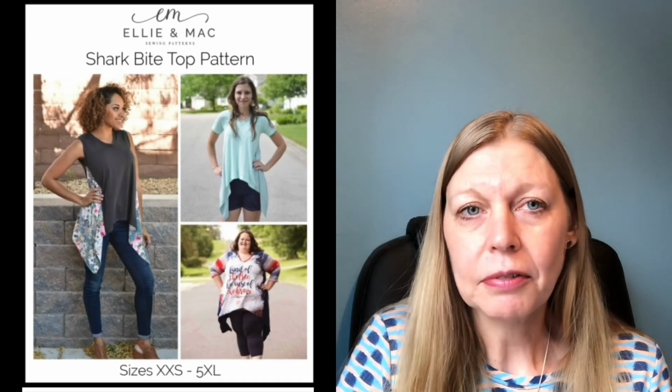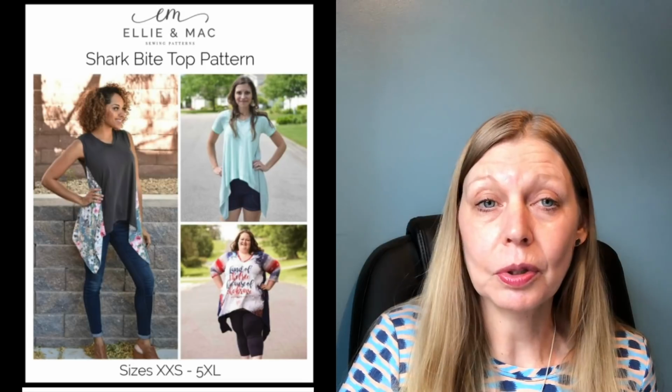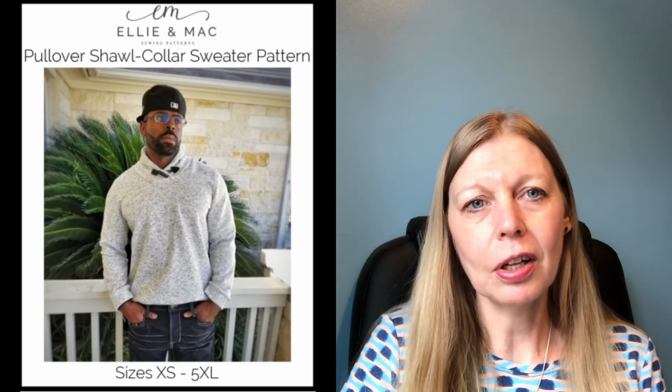A lot of times with the free patterns you just get the one variation, but with Ellie and Mac patterns you do get a lot of bang for your buck. So I won't go too much in depth of all the patterns, but they have 5 patterns for $1 this week. They've got the shark bite top, and that's in women's and children's, and it's got this unusual flounce at the side, hence the shark bite. Then they've got a man's shawl collar sweater and the trendsetter high-low skirt.